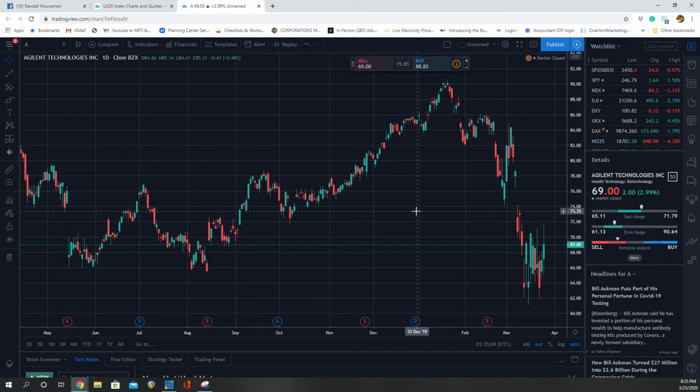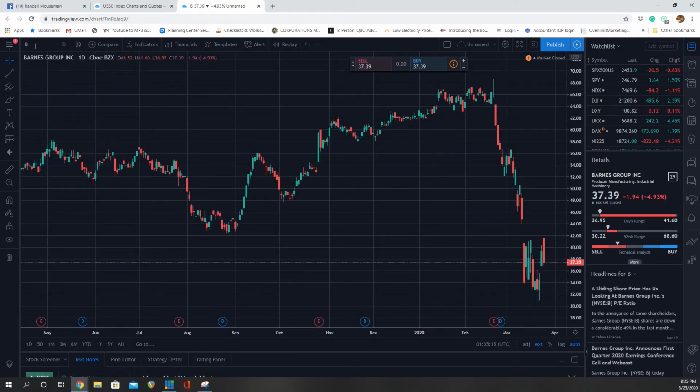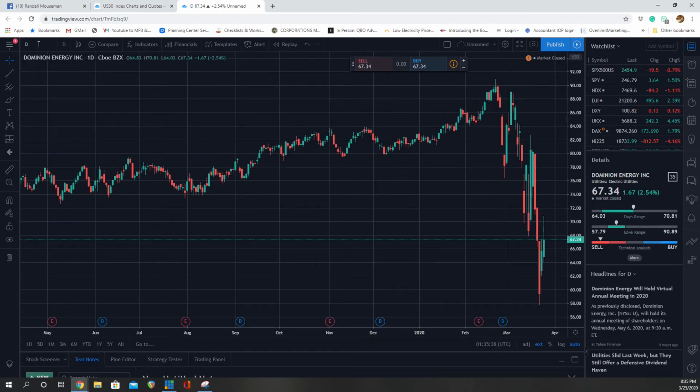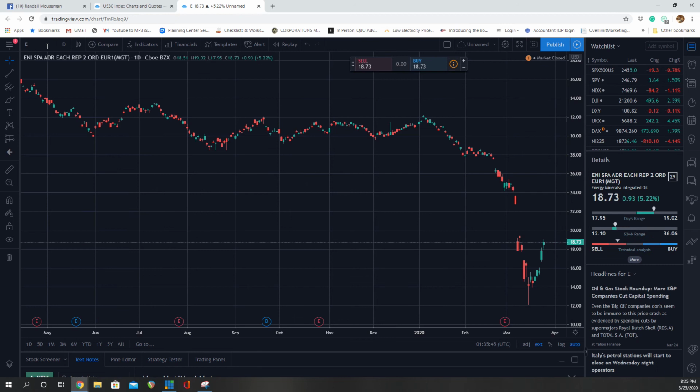A is Agilent. I'm familiar with them because they make test equipment for fiber optic systems, and I used to use some of their gear when I worked for AT&T all those years. Type in B, Barnes Group. I think they're a real estate outfit, but I'm not checking myself on Google or anything. C is Citigroup. If you have a Citigroup credit card, that's those guys. They also have banks. They are a rather large bank. The letter D is Dominion Energy. Not familiar with them. Let's see what E is. Some kind of something I'm not interested in.